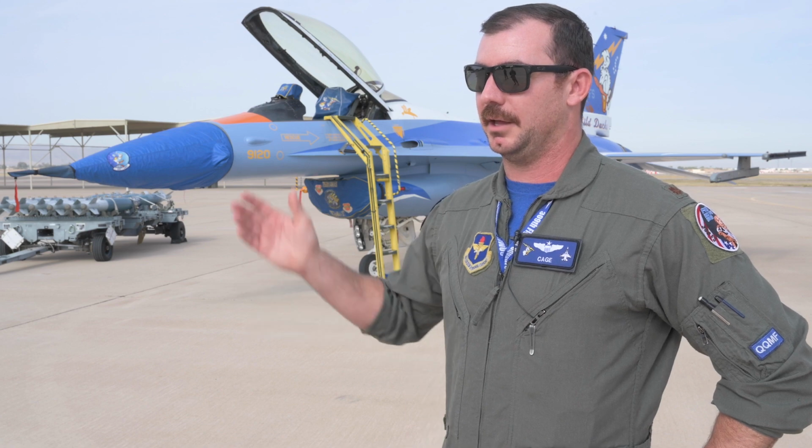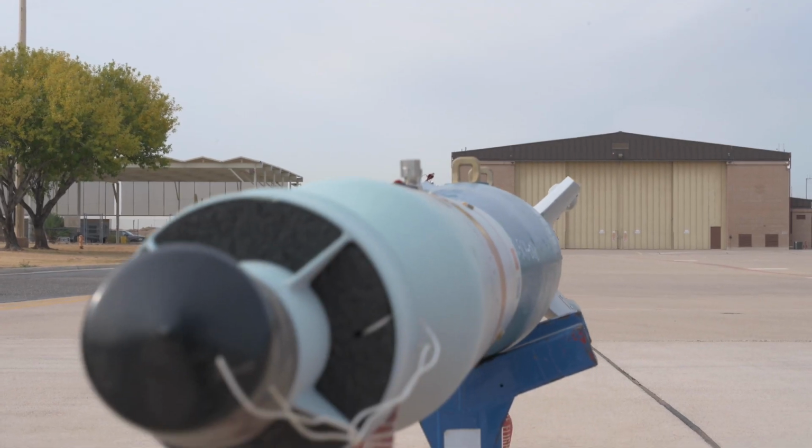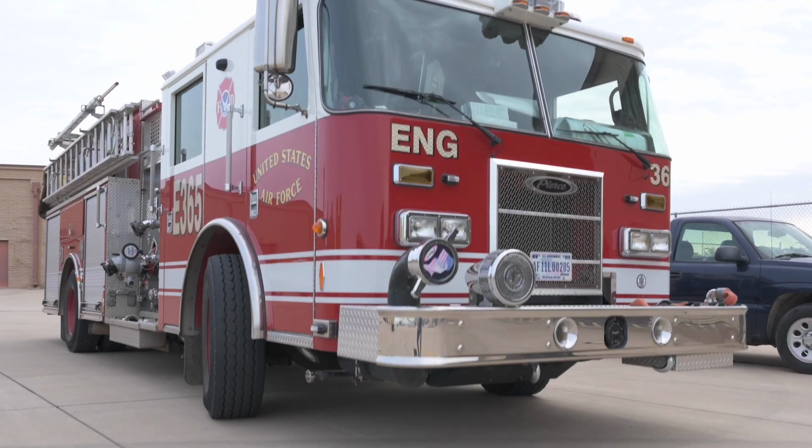I just want to offer my thanks to everybody that came out here to help. So we've got the maintenance group, the ammo, weapons, the 607th, Det 9, the fire department. It really was a group effort to get everything out here and set up a solid event to really showcase everything we do here at Luke. So most of the muscle movement went to them, and I appreciate everything they did.